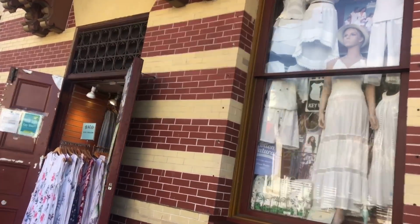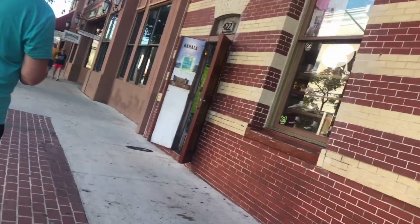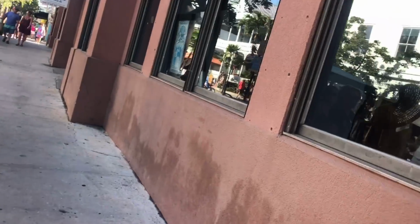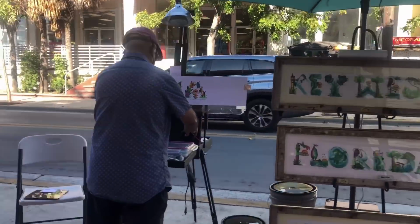Okay, so I went in this shop over here and they got some beautiful stuff in there, but it's highly overpriced. I don't think I saw anything under $45. Well, maybe a few t-shirts, but mostly everything is very, very pricey, very expensive. If I was still working, it would be different. But I'm not, so. Street vendors.